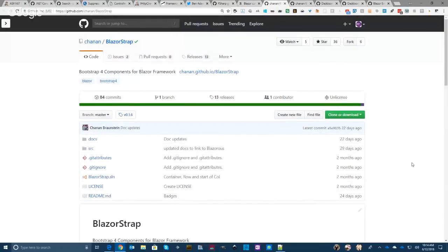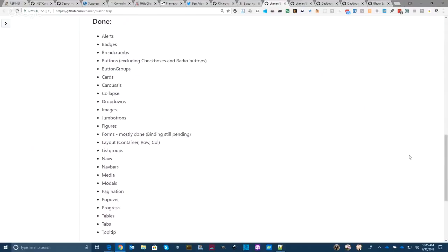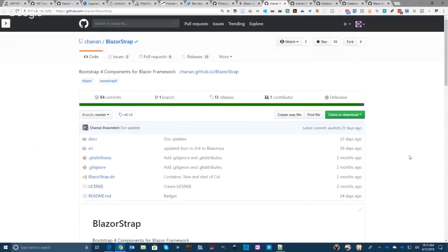So this one is Blazor Strap. So these are Bootstrap 4 components for Blazor. I've done some presentations on Blazor lately, and one of the things I always like to point out to people is that people make guesses. I think it's like Silverlight or whatever it is, and I think it's great to really make sure people understand that this is web technologies. It's browser standard stuff. So all your CSS, JavaScript, HTML library stuff you can continue to use here. So Bootstrap 4, easy to integrate that. So this is very cool. These are components that work with Bootstrap 4 components that work with Blazor.